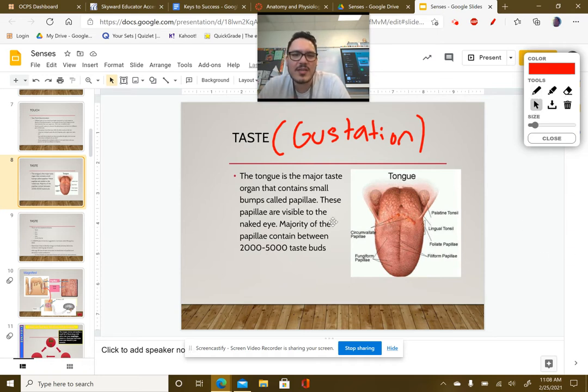Now, the tongue is the major taste organ, like we said. It has a bunch of bumps called papillae. You can physically see those bumps on your tongue if you were to look at your tongue in a mirror or even using your phone camera, right? Majority of these papillae contain 2,000 to 5,000 taste buds. So your tongue is covered in taste buds in order to observe your sense of taste, which we expect, right?